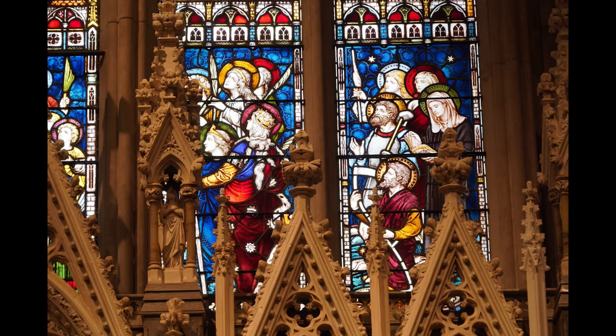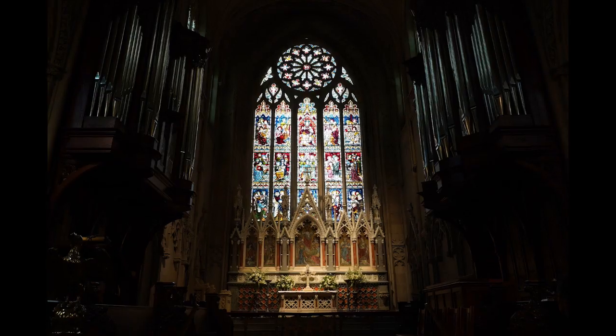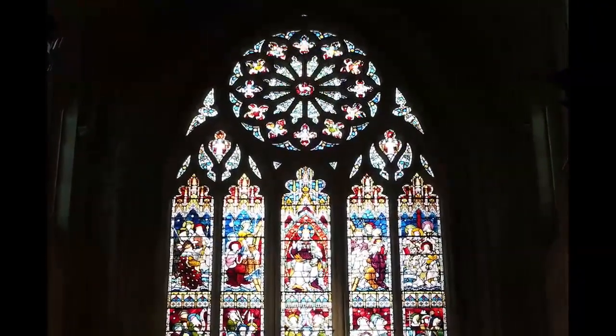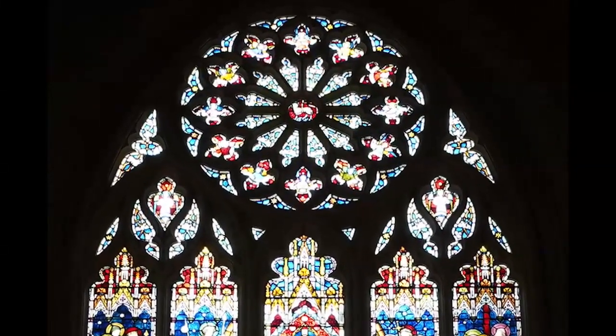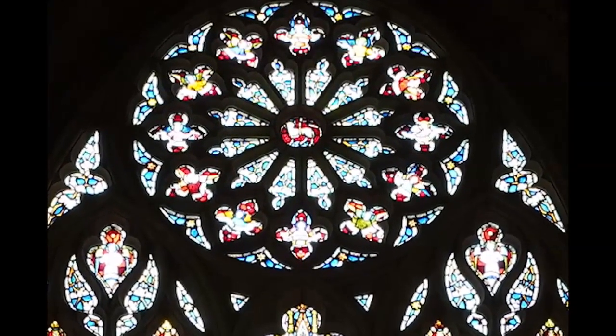The marigold or wheel in the tracery above the vertical lights contains angels circling the Agnus Dei, or Lamb of God, in the center. 2 other angels hold banners: Alpha, the first letter of the Greek alphabet, on the left; Omega, the last letter, on the right.